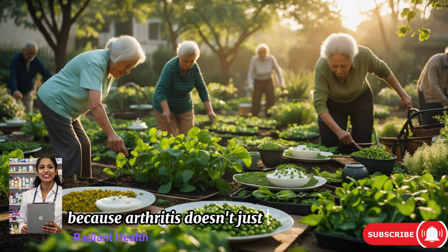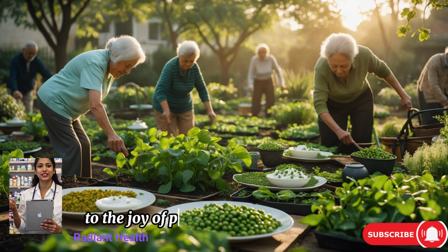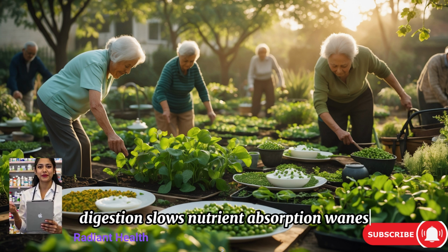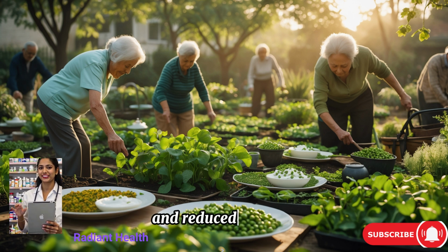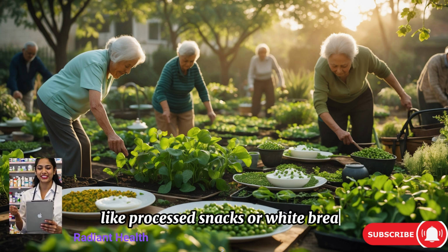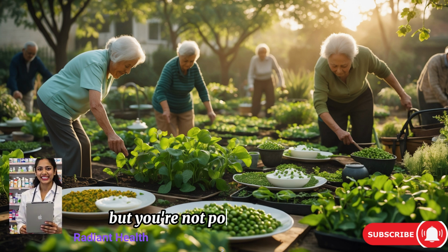Because arthritis doesn't just affect your joints. It touches every facet of your life, from the confidence to walk alone to the joy of playing with your grandkids. As we age, our bodies face new hurdles. Digestion slows, nutrient absorption wanes, and dental or chewing issues can limit food choices. Medications like blood thinners or painkillers can deplete vital nutrients, and reduced appetite may steer you toward less nutritious options like processed snacks or white bread. These challenges stack the odds against you, but you're not powerless.